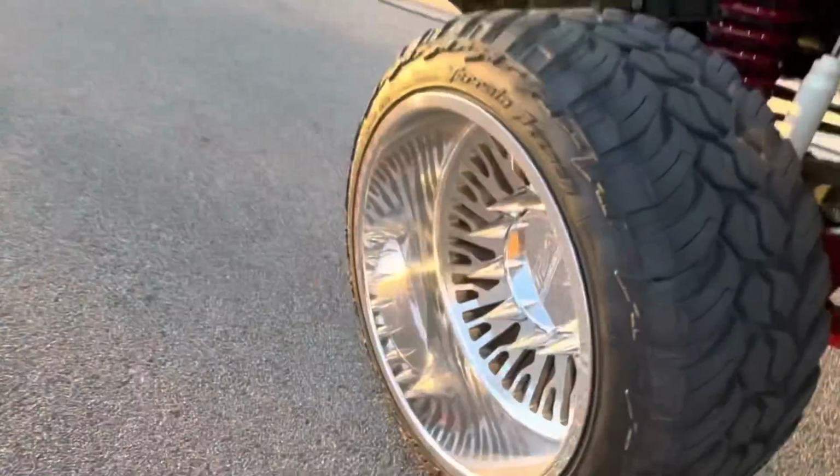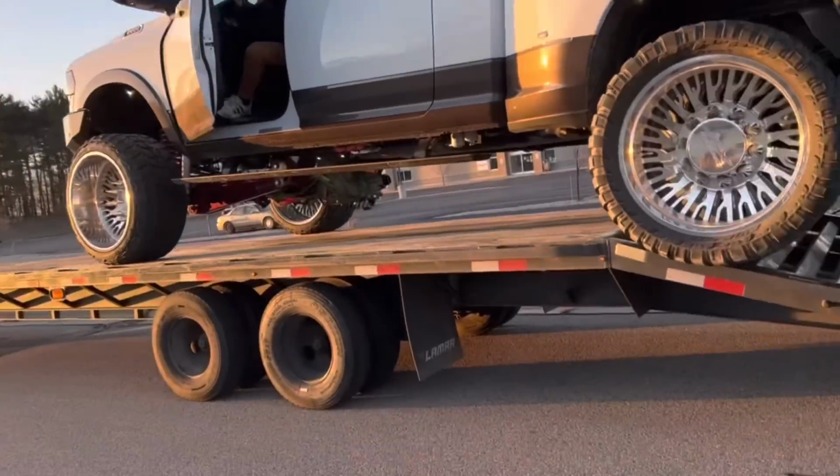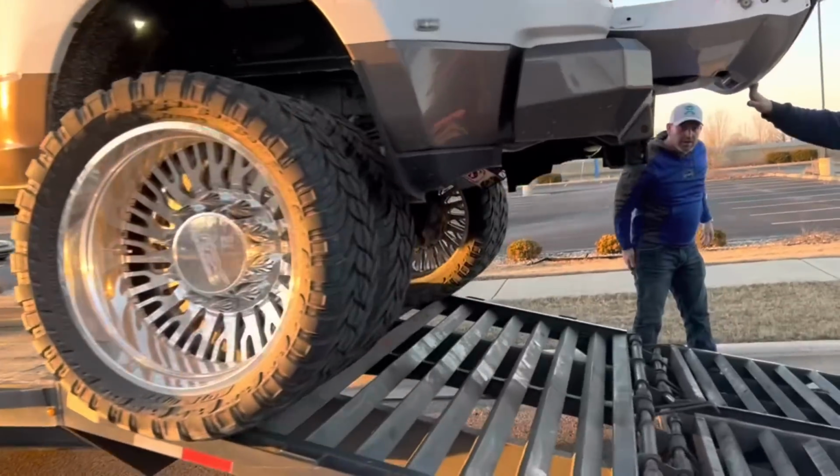Gabe, what are you doing? They don't even spin, do the fronts? Nope, they don't spin. They are 26s though. Oh! Oh, brake, brake, brake! Oh my god! We're right there too! Hold that brake.